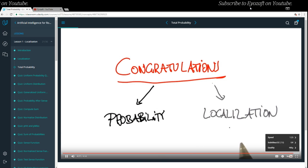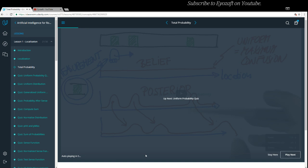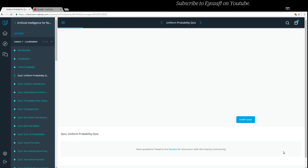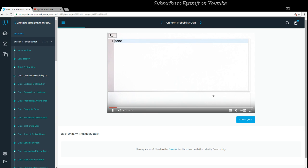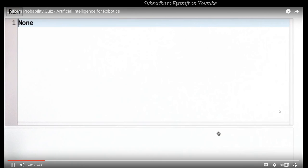You might not know yet, but that's really a core aspect of understanding a whole bunch of things I'm going to teach you in the class today. So let's move into our first programming exercise and let's program together the very first version of robot localization.